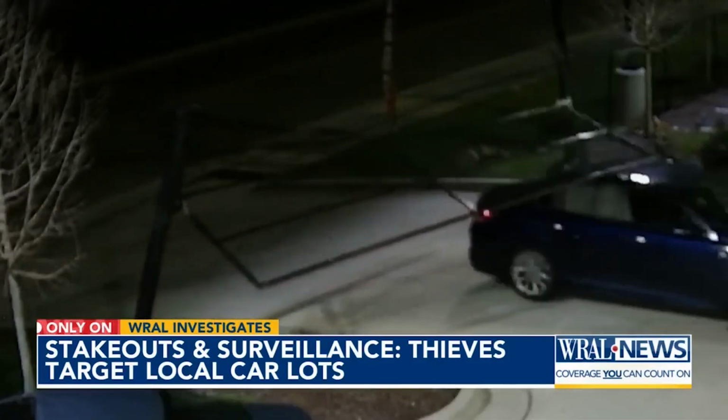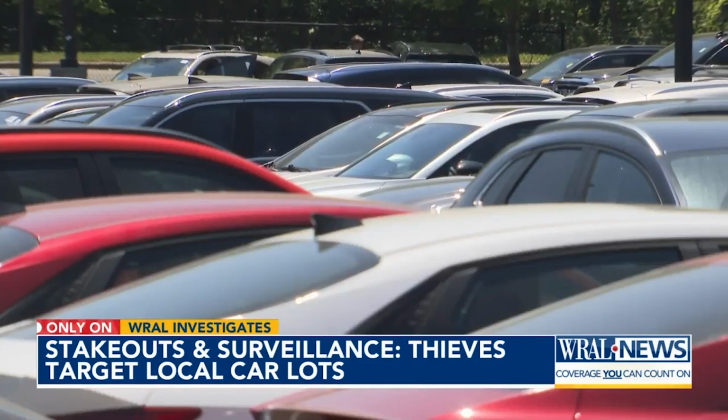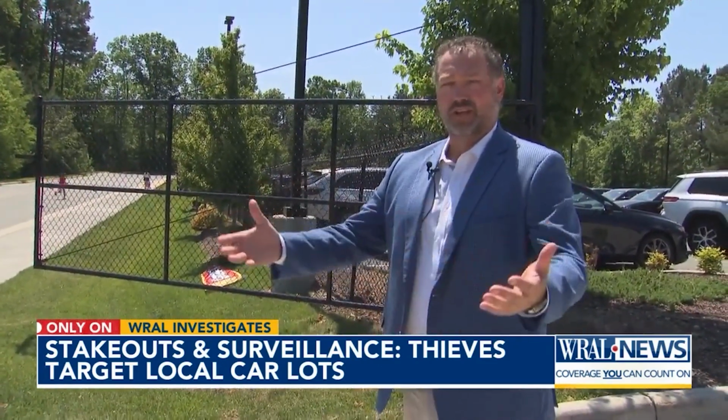Dubois reminds us these aren't victimless crimes or just a simple write-off for dealers. Bigger insurance premiums and security upgrades come at a cost. It's an expense that we're going to have to take on. Whether it's our customers that are going to feel that, our employees, whatever, it all gets passed on to all of us.